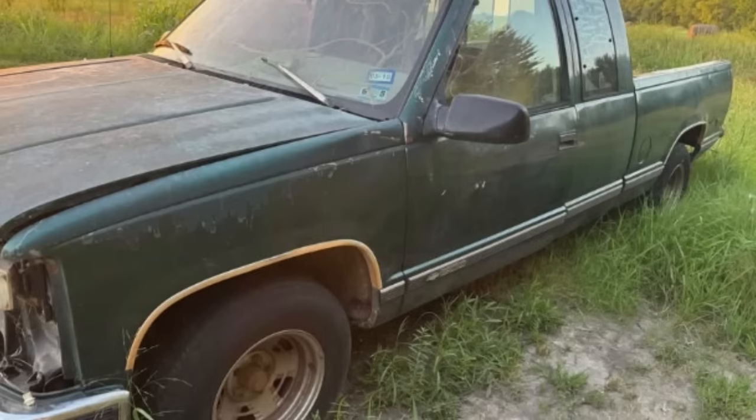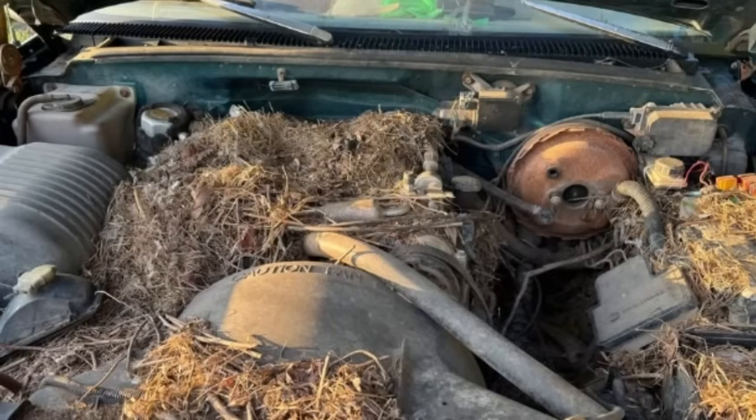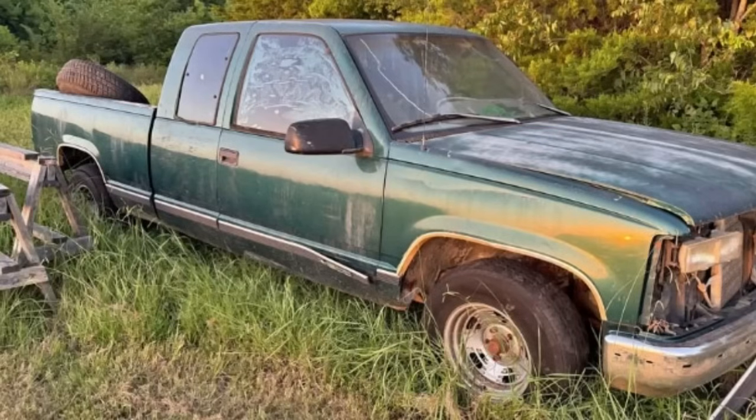Let's be real. This isn't for someone who wants to turn the key and drive away. This is for someone with a trailer, a garage, and a vision. If you're in need of parts for your own '96 Chevy project, or you want a solid base to build something wild, maybe a slam mini truck, a rat rod, or even just a stripped-down farm hauler, this truck gives you a blank slate to start from. Once again, it's a 1996 Chevrolet Extended Cab, located in Wolf City, Texas. Priced at just $500, and again, no title. So if you've got a wrench in your hand and an idea in your head, this forgotten workhorse might just be the next pile of potential in your driveway.